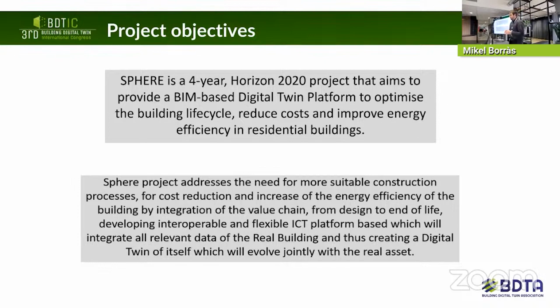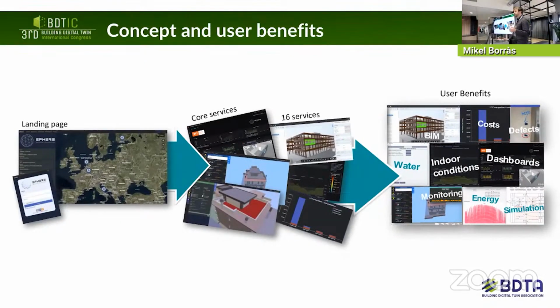So the original concept was to build a BIM-based platform to improve the energy efficiency and sustainability of buildings in the entire life cycle, from design stage to operation and maintenance. The first idea was to build an ad hoc platform, and we eventually came to the conclusion that it made no sense to build just a platform, but rather the concept that I think was mentioned before by Juan, a platform of platforms, or what we called in the Sphere project, a digital twin environment.